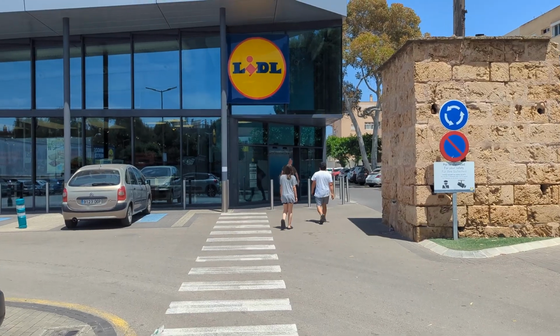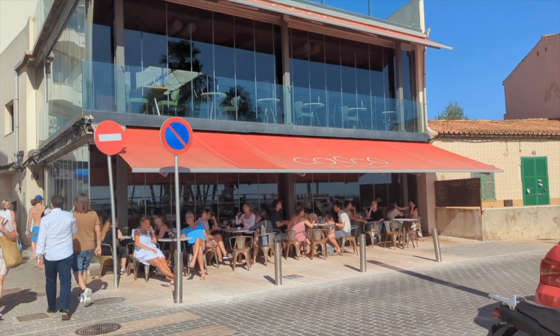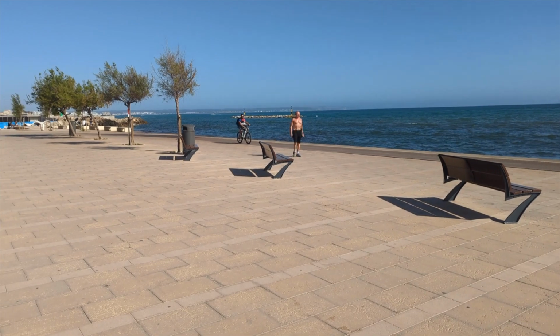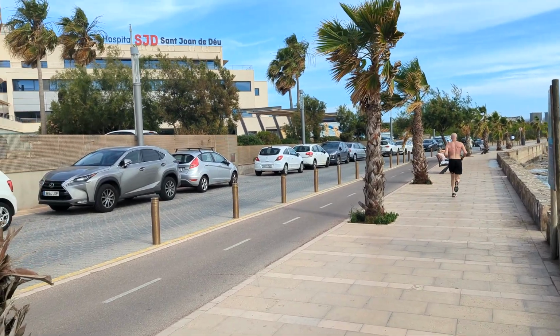There are many supermarkets, enough gas stations and many restaurants in the area. Most of them are in first sea line, which is pretty cool because you can meet your friends on the terraces while you're enjoying the sea views, enjoy the sun and just have a good time. There's even a hospital not far away and directly next to the cycle path. So in case you fall down and hurt yourself, you can directly walk in there.